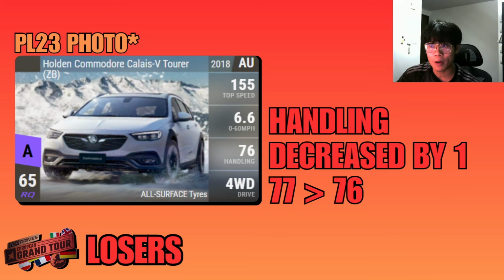So what happened with this update is that they just made a pretty mediocre 65 become a terrible 65 by bringing down the handling. So this thing, honestly, in my eyes, should be an ultra rare. And if they ever rebalance the game one day, I wouldn't be surprised if this car went down, because that's 84 handling when you max it out. No one's gonna want to do that for a car like this.